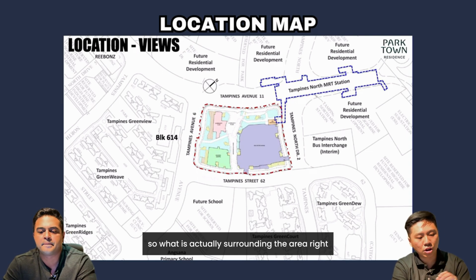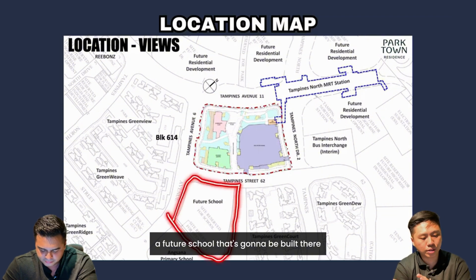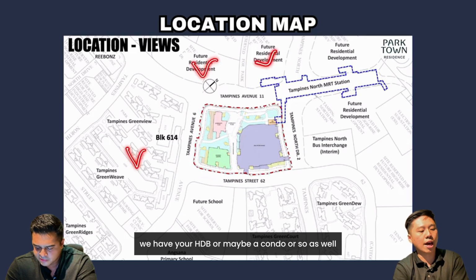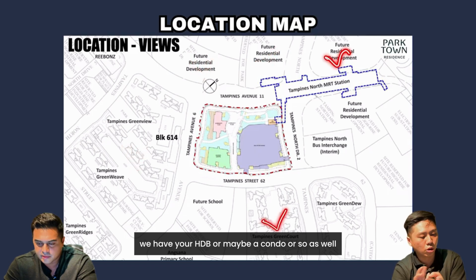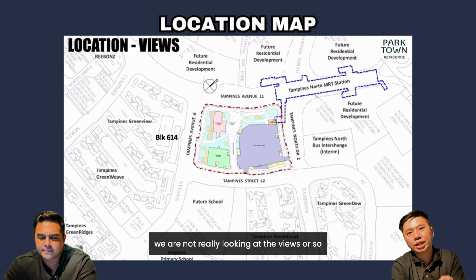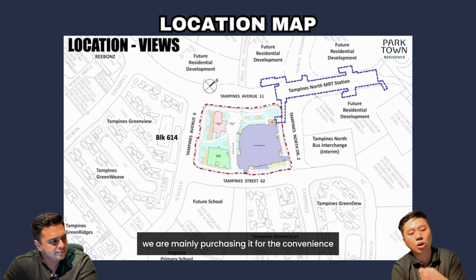So what is actually surrounding the area? We are looking at a future school that's going to be built there. Surrounding is mainly all your residential plots. We have your HDB or maybe a condo as well. So in this area, we are not really looking at the views. This project itself, we are mainly purchasing it for the convenience.